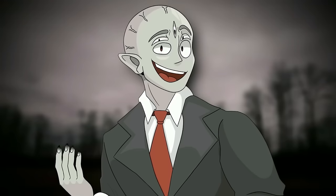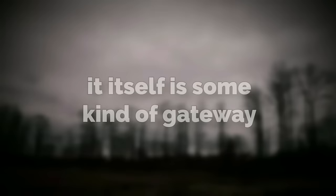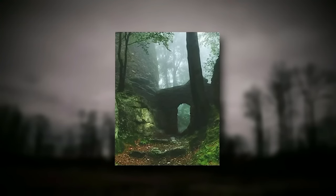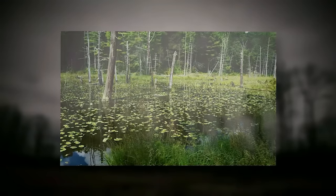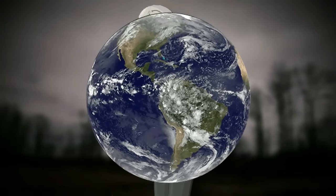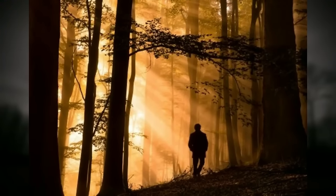Or are they? People think since this level is so similar to how reality looks, that it itself is some kind of gateway. Like the woods itself will eventually transition over to the woods from Earth. I mean, the wilderness, the cabins, the animals, they're all like the ones on Earth, and even the air feels the same. What do you think? Do you get back to reality by wandering deeply into the woods? Or do you end up like the nameless people who have walked in and have never walked out?